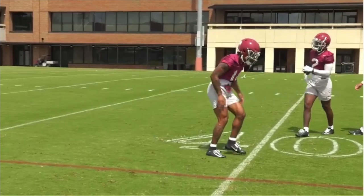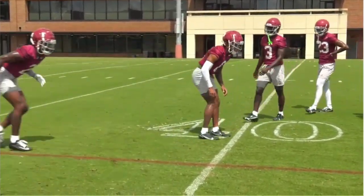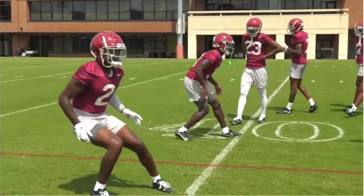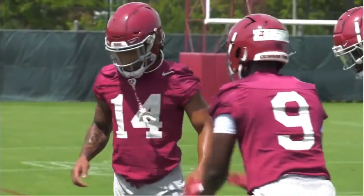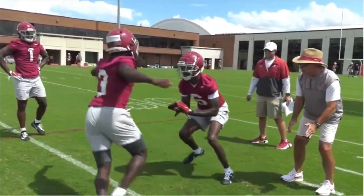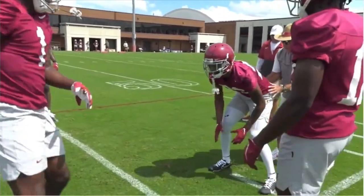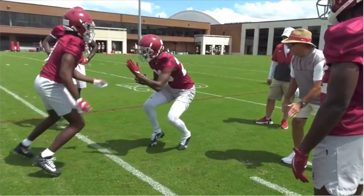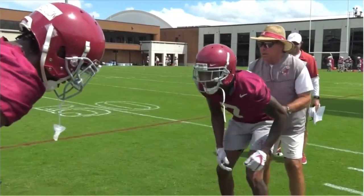More footage. This time you got Brian Branch. I've even seen some development from Branch, right? Looks like he's bigger, especially on the lower half of his body. You get to see the defensive backs continue to work. Number 14, Brian Branch. I think Brian Branch and Malachi Moore, two of the top players really in the secondary that we really haven't talked enough about. But you guys know, if you follow Alabama football, that those guys are going to be pivotal components of this team during the 2022 season.